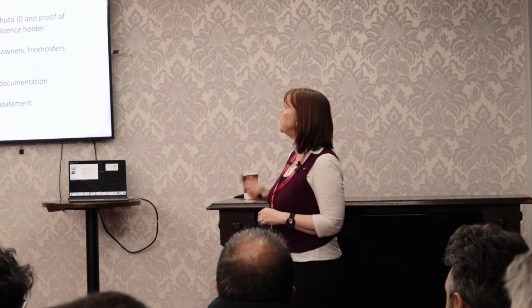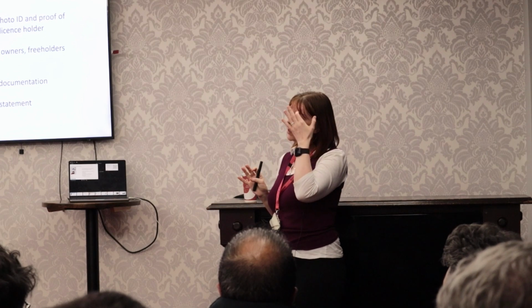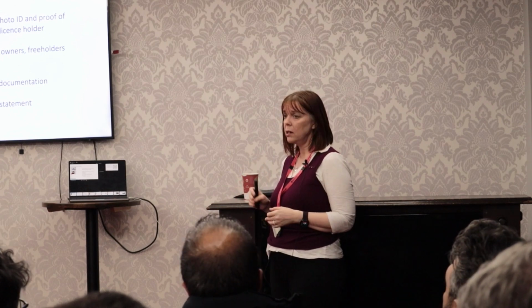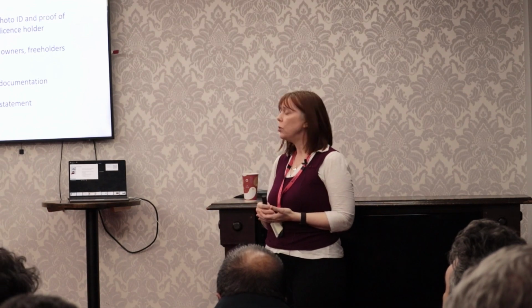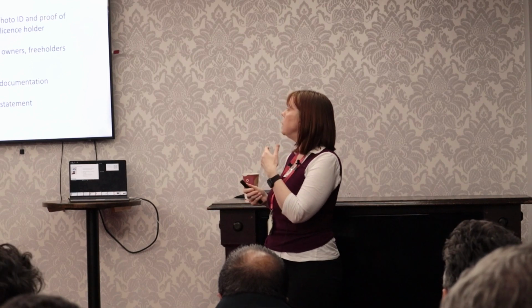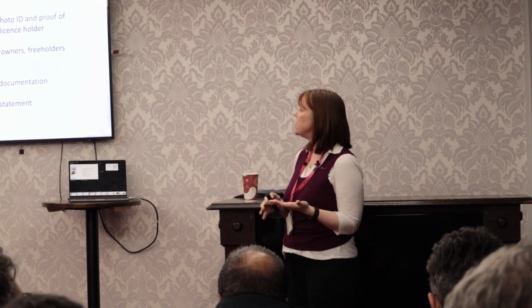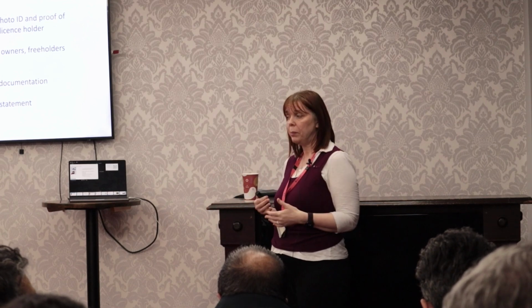So what you'll need to apply is you'll need photographic ID and proof of address of the licence holder. So that can be their passport, their driving licence, photo ID. If the driving licence ID is up to date and it's got the correct address on, you can just use that as proof of address. If it's the passport, you might have to provide a utility bill for them. So if you're a managing agency applying on behalf of a licence holder, that's something you're going to need. So we have proof of who that person is.